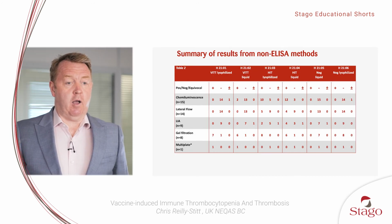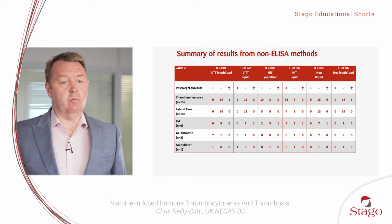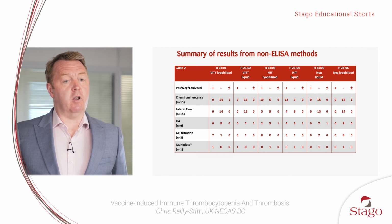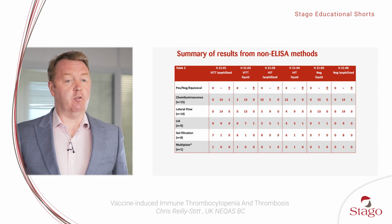What we haven't answered though is this: when we produced a sample for the HIT samples that went out lyophilized and in liquid, we diluted a known HIT positive sample. And it was known HIT positive with one particular method. We think we've taken that level down to close to where there is a clinical cutoff for each of those assays, and that may well explain some of the variable results we were getting for the HIT samples. That would be samples 2103 and 2104.